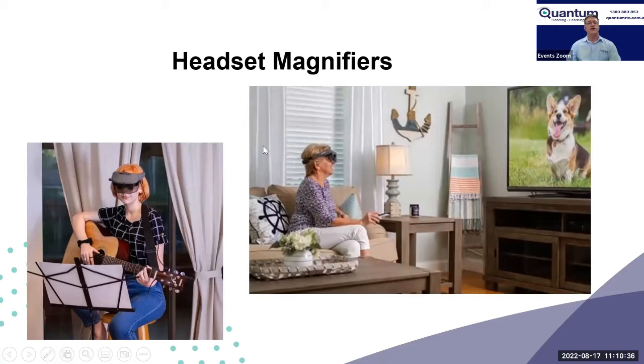So we do have some electronic headset magnifiers similar to the Vision Buddy, which have a camera in the front and which can zoom in on the television set and magnify it in the actual headset. Now, this is using a camera and it's directly magnifying everything in front. So in the image here, I have a lady looking at a large television set at a distance of about 3 meters. And then in the left frame, I've got a picture of a lady playing guitar and reading sheet music.